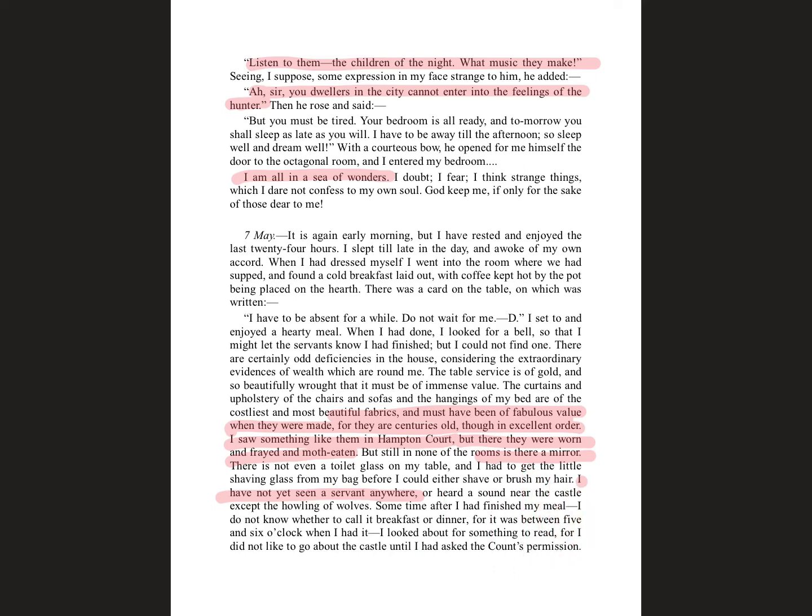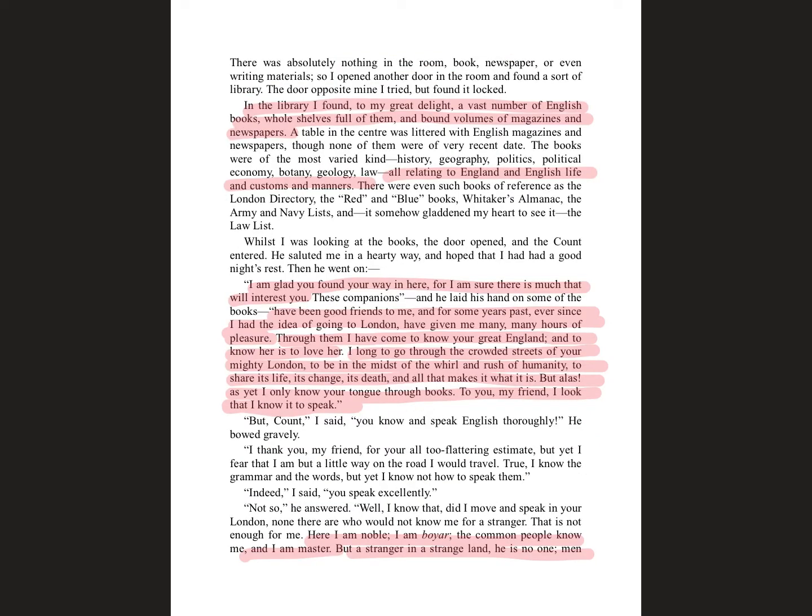Adding to the mystery, again, the warning signs: "I have not yet seen a servant anywhere," which would be alarming to a Victorian, particularly one visiting an aristocrat's castle. Where are the servants? Dracula's doing everything, and he was the coachman, obviously, as well. Then we have reference to what he finds in the library, "all the English books, whole shelves of them, and bound volumes and magazines and newspapers, all relating to England and English life and custom and manners." And then again, more cultural references to things that Stoker's readers would be familiar with. And Dracula here, he's planning to go to London.